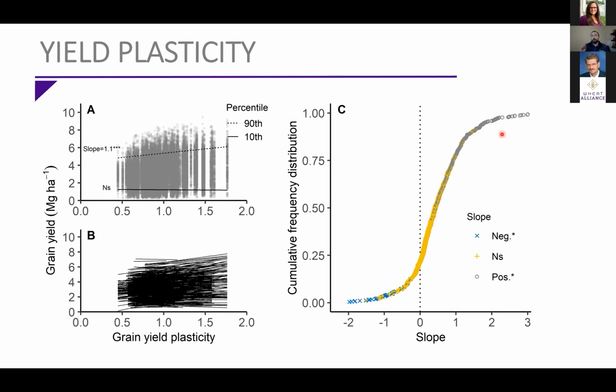So overall, it has been a good trait in our varieties in the past 20 years, meaning that moving forward, perhaps this is something that we can look into in breeding programs as well, right? A variety that has been stable in low yielding conditions and can really capitalize on high yielding conditions.